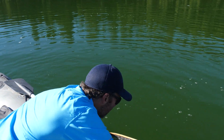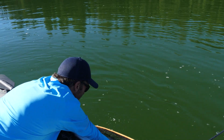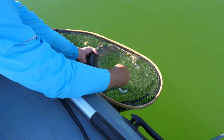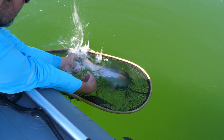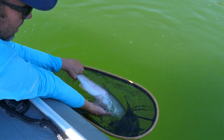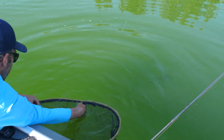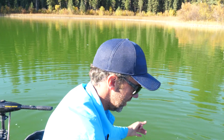Nice and silver. The fish are just chrome here. Absolutely. Well, probably because the marl bottom and stuff, right? They just mix right in with that color. Yeah. He ate the new bug too. The new bug. Yeah. All right. Hooks out. Healthy fish. Looks nice. Nice fish. Ready? Very good. Off he goes. Well, that's a good way to start off the morning.